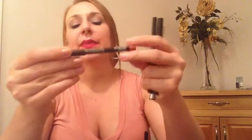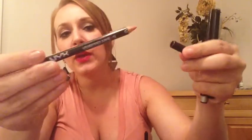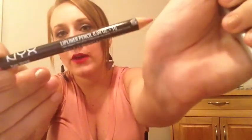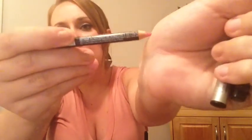Next, I have one lip pencil in here. I swear I have a ton of lip pencils, but they're not out. I don't really know where they are right now. The one that I have out is a NYX lip pencil. This one is in Rose. This is a very bright pink, a very bubblegum pink. So if you're not into super bright colors, you probably would not like that.